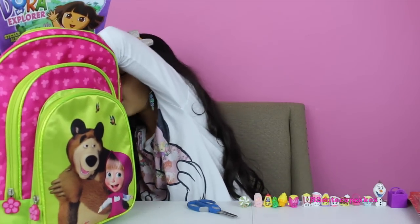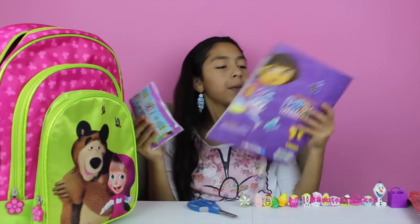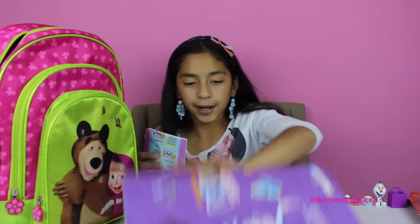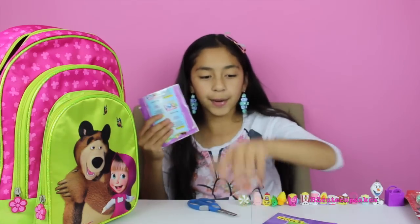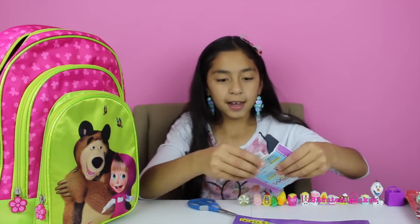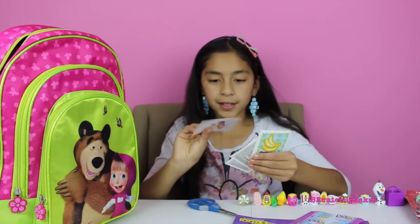Ooh, I think these go with these. Ooh. Cool, so we got this sticker album, Dora the Explorer. Cool. And they come with these fun stickers. So let's open up the stickers. So you get these stickers, and then you put them in your album. So this is really cool.